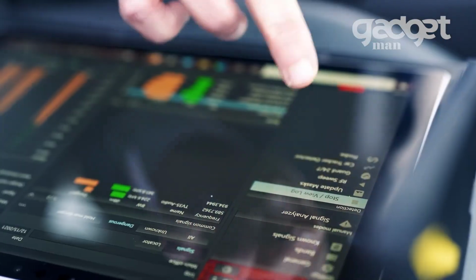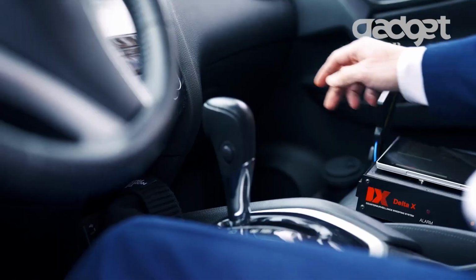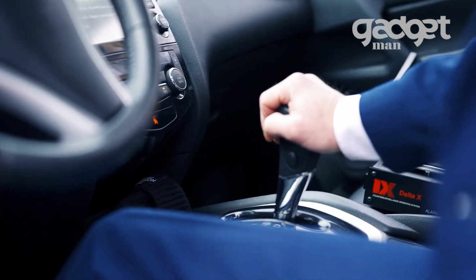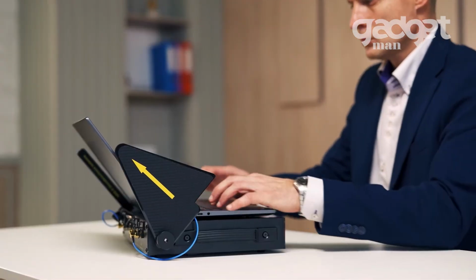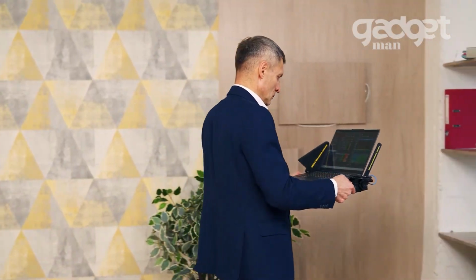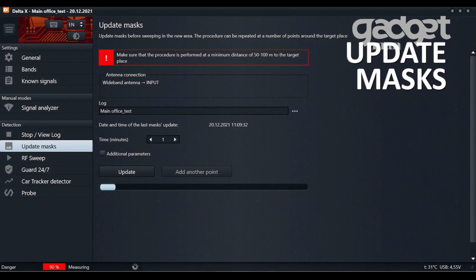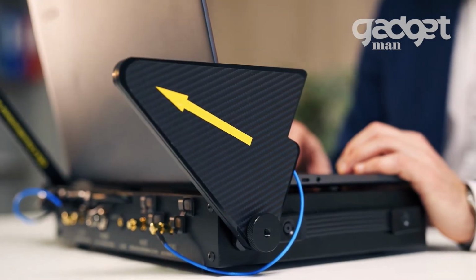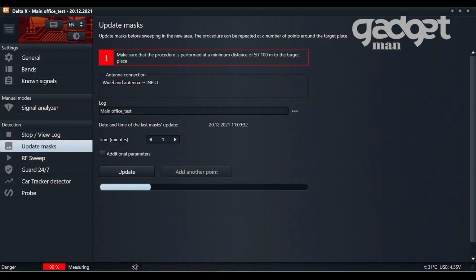In addition to the standard detecting modes, it has the GPS tracker detection mode, which is able to find tracking devices on vehicles, and does not demand a high level of experience from the operator. The Delta X G2/6 works in the following modes, which are used during electronic spy bug detecting. Update masks. Quick preparation for detection. The system automatically accumulates the broadcasting and other safe signals existing in the area in order to pass over them during the subsequent detection.